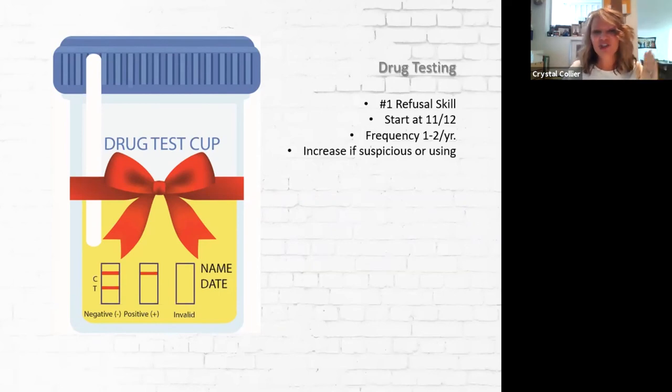You have officially entered the second phase of brain development, and now your brain is going to be a little bit more interested in risky behavior, but your frontal lobe is going to take a while to catch up. So I'm going to give you your number one refusal skill.